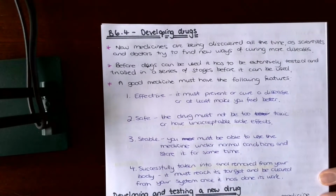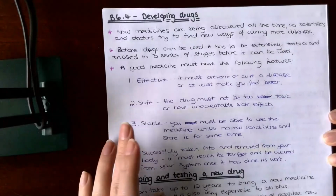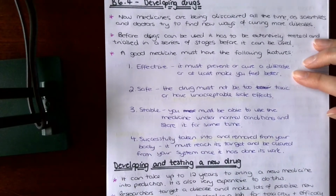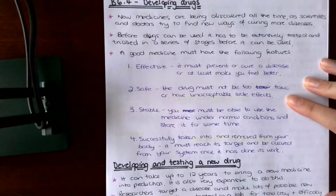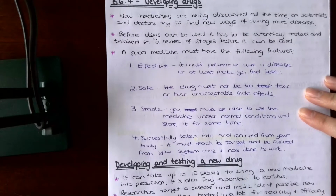So good medicine needs to have the following features. It needs to be effective, safe, stable, and able to be successfully taken. For it to be effective, it must actually prevent or cure disease, or at least make you feel better. Safe: the drug must not be too toxic, so not too poisonous, or have unacceptable side effects. Stable: you must be able to use the medicine under normal conditions, and you should be able to store it for a little while, otherwise it's not much use if it only lasts a couple of days.